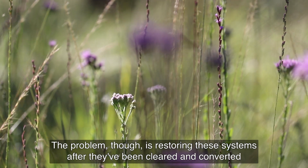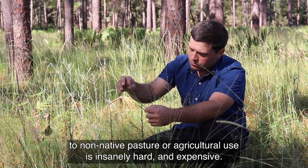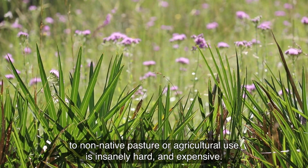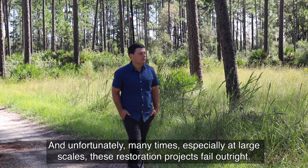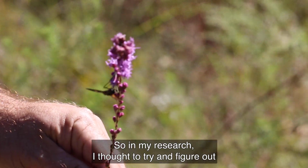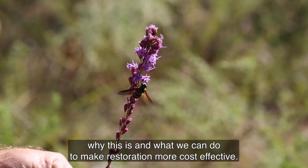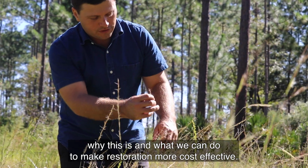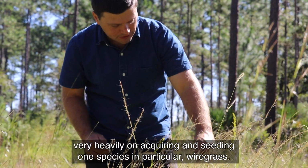The problem, though, is restoring these systems after they've been cleared and converted to non-native pasture or agricultural use is insanely hard and expensive. And unfortunately, many times, especially at large scales, these restoration projects fail outright. So in my research, I thought to try and figure out why this is and what we can do to make restoration more cost-effective.